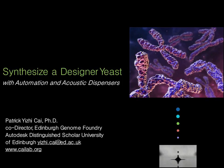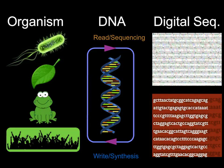So in the past 20 years, we have made tremendous progress in reading out the DNA encoded in the organisms. Right now, we are trying to write DNA, and the progress has not been as fast as we want. Today, we would like to develop technology so we can write DNA very efficiently, so we can go through the reading-to-writing loop as fast as possible.